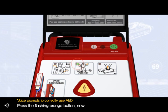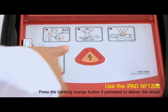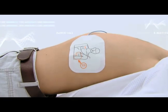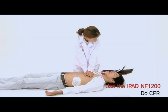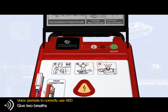Press the flashing orange button now. Delivering shock now. Press the shock button if prompted to do so. Shock delivered. Begin CPR now. Push the chest down fast 2 inches. Give 2 breaths.